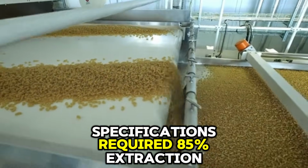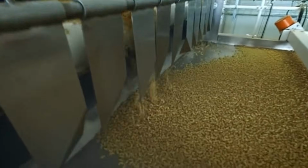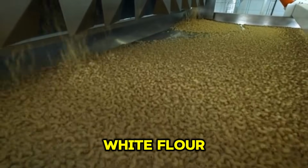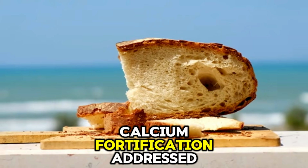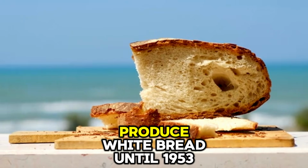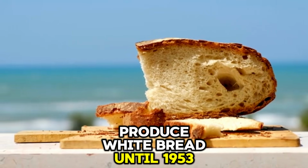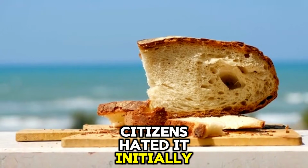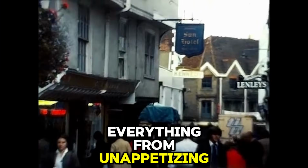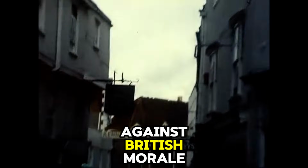Specifications required 85% extraction rate, meaning millers retained most of the kernel rather than discarding it for pure white flour. Calcium fortification addressed bone health concerns. No baker could legally produce white bread until 1953. Citizens hated it initially. They called the grayish-brown loaves everything from unappetizing to Hitler's secret weapon against British morale.